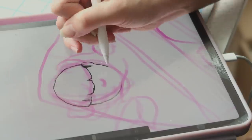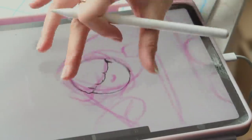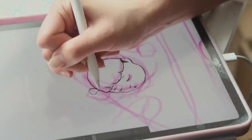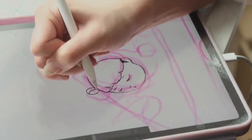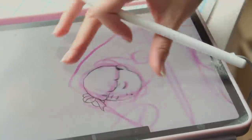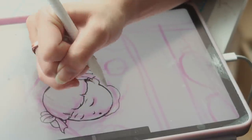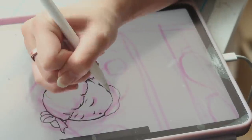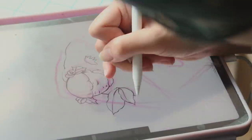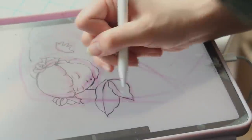Here I am creating another little baby, and this time she is in cake. This is going to be a tattoo flash, and I'm also gonna turn it into a sticker. So when I do digital art, I only use Procreate on my iPad. I have an 11-inch iPad Pro, I believe. But yeah, I use Procreate and I only use the HB pencil on there.